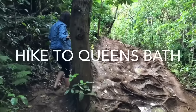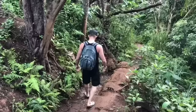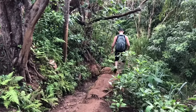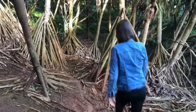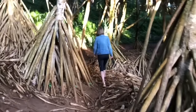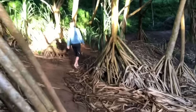Walking a muddy path. Chelsea chose the wise way around the tree. Hiking through the walking trees.